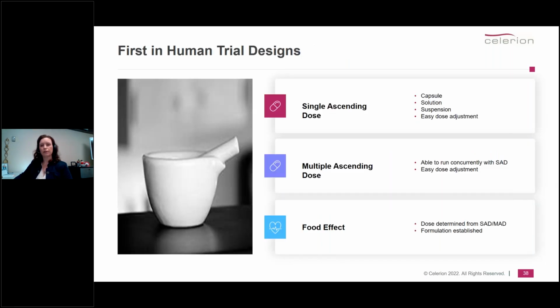First-in-human trial designs are a very common time for compounding to be used. We will often fill capsules, make solutions or suspensions, all because it is very easy to adjust the dose as the dose escalates quickly in these types of trials. This will also allow for the multiple ascending dose to run concurrently without delays for manufacturing, and even the food effect can take place during this time.